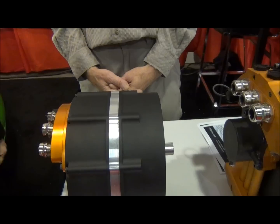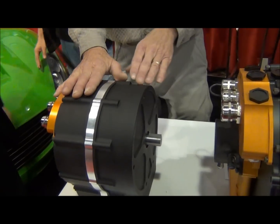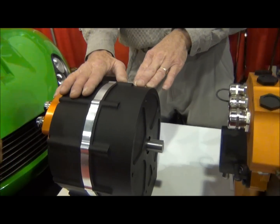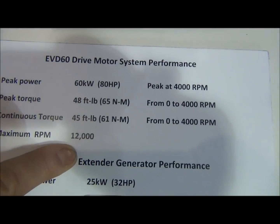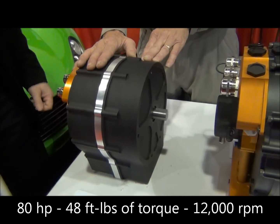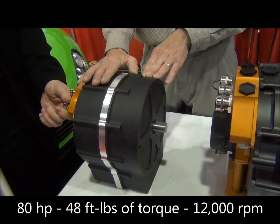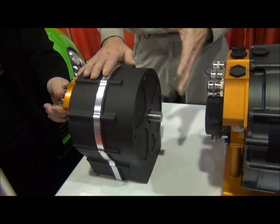Yep. And then how about gearing down? Talk a little bit about that. Okay, so we've got a number of options. I mean, we're talking about running at 12,000 RPM. That's kind of high for a lot of applications. So if you wanted to actually use this as a drive motor, then you would definitely want to gear this down to utilize the full RPM range. And we can do this in a number of ways.